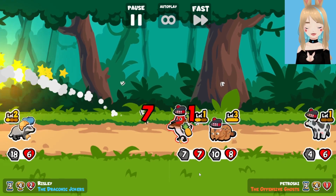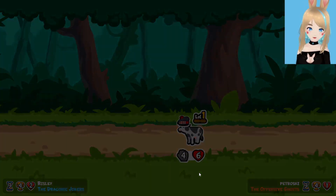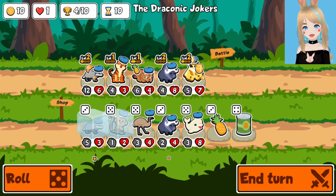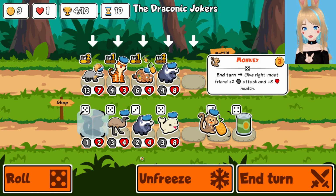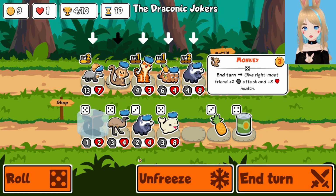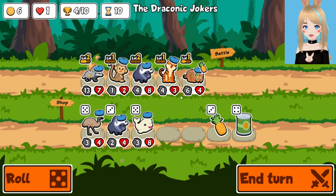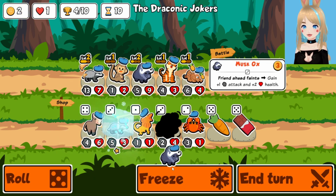Bro! There's too many snipes, man. There's too many snipes, it's not even fair, man. Oh, murdered by a Scottish cow. Come on now. Was that even part of their team, or was this just pure coincidence? Monkey up front is not what we're doing. But that's not very helpful, which means we'd have to do it like this. Lynx up front? It's definitely a concept.